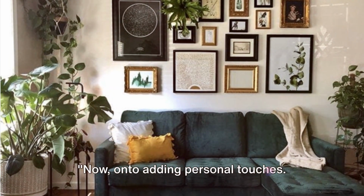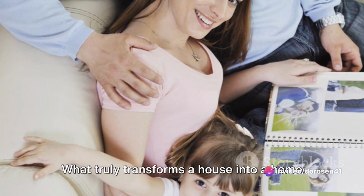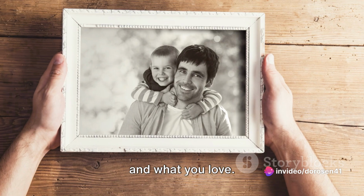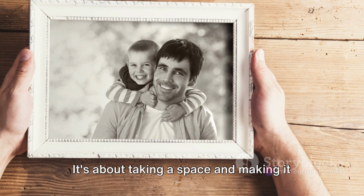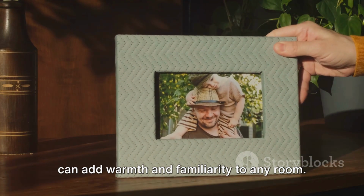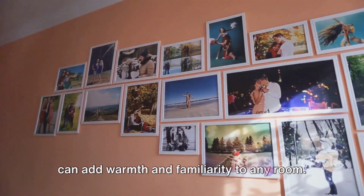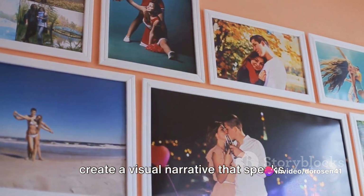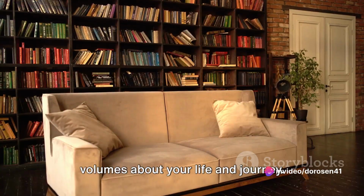Now, on to adding personal touches. What truly transforms a house into a home are the elements that reflect who you are and what you love. It's about taking a space and making it uniquely yours. Consider displaying family photos, which can add warmth and familiarity to any room. These snapshots of cherished moments create a visual narrative that speaks volumes about your life and journey.